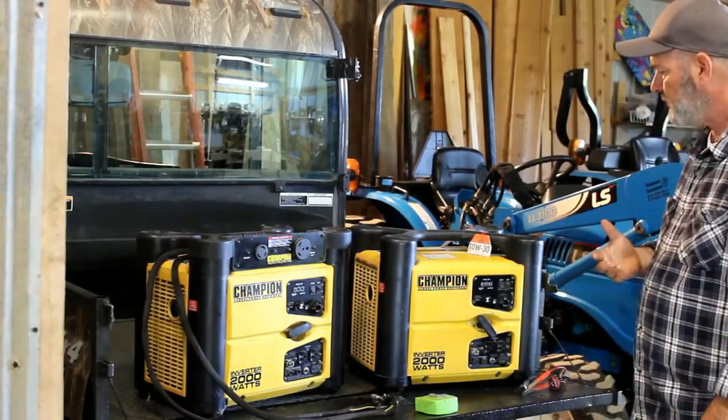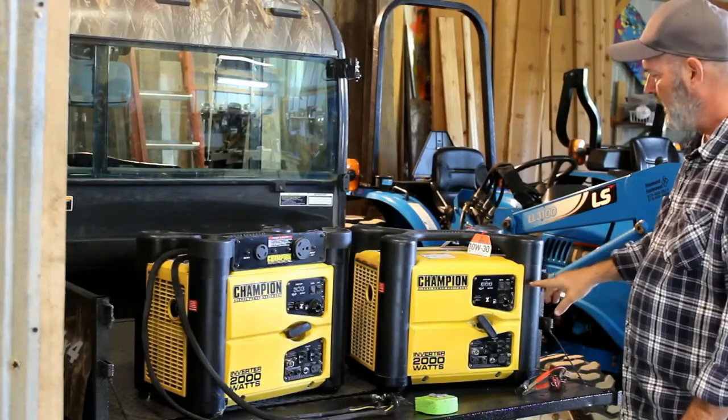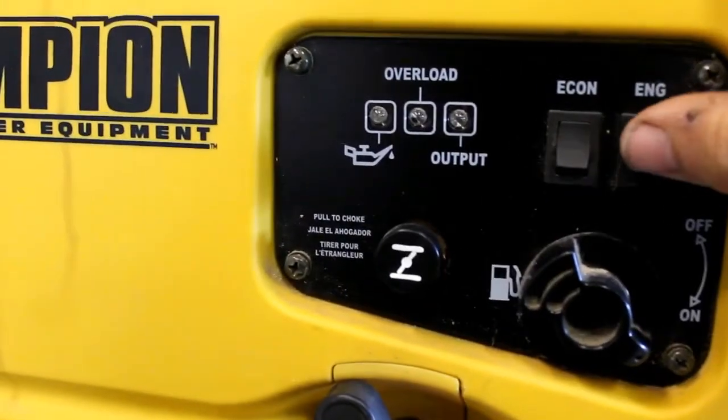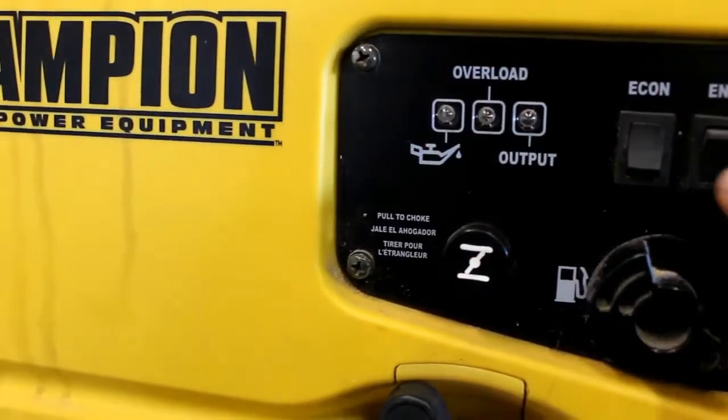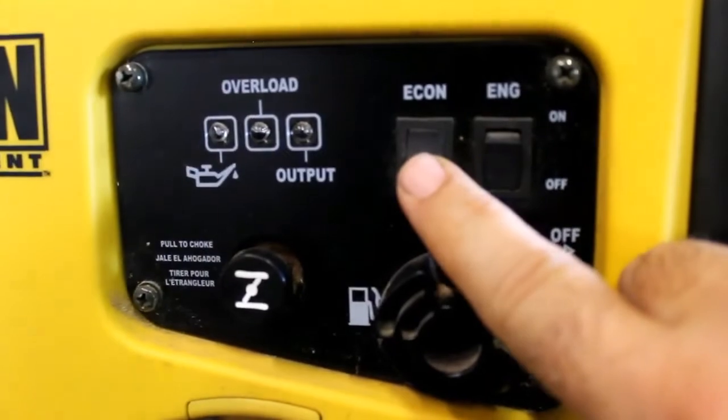Now, just to give you a breakdown of the front, you've got your engine on and off switch right here. Next to that is, right now it's currently in econo mode. You can turn it on to just your standard.